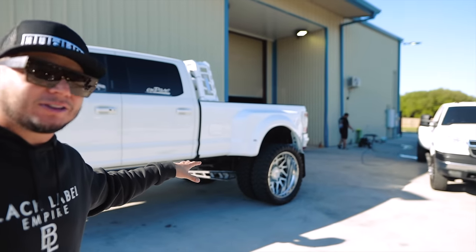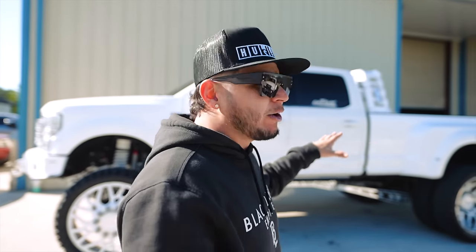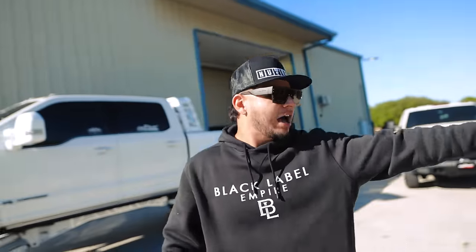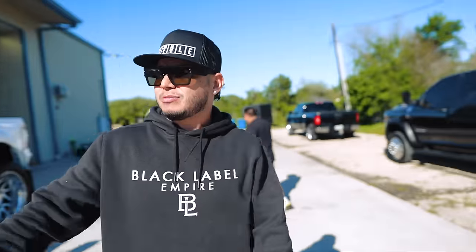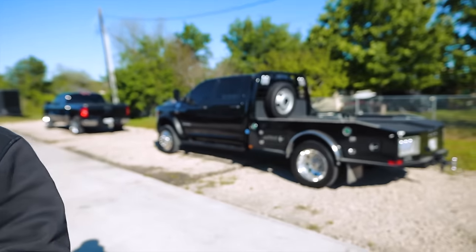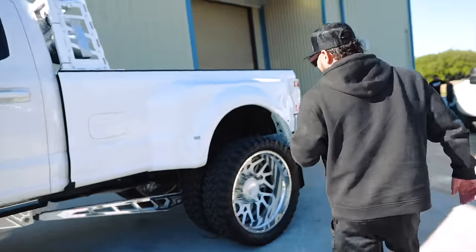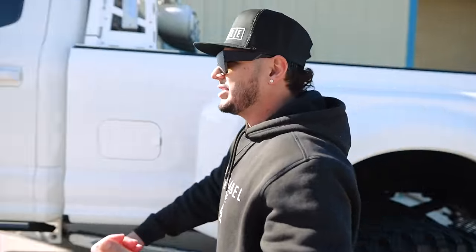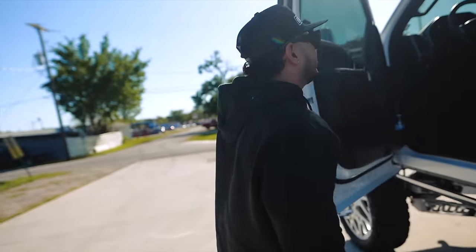Now we got a bag setup in the back. We have some helper bags that help out the suspension in the rear, but we pretty much got airbags on everything. We have airbags on that one too, which is the 5500. Those bags are rated for more weight just because we actually hook up the 5-car hauler on that one. On this one it doesn't need that big of a bag, but we are running two nice little bags. And these are right here. You work these with a remote control, which is right here, real simple.